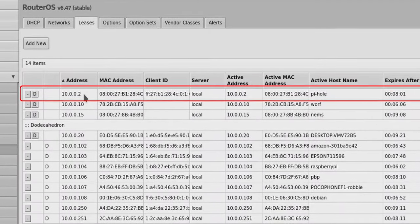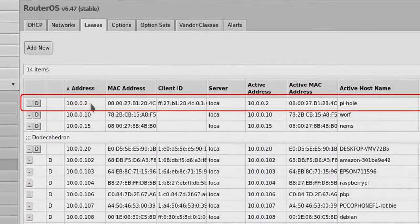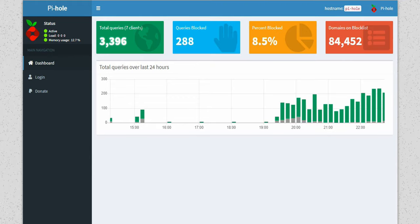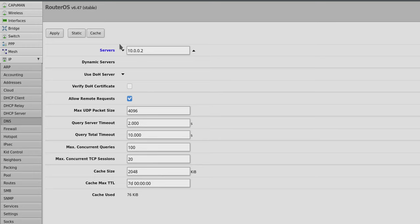This week, we're picking up on our MikroTik router series. I'll show you how to upgrade your router firmware, how to assign static IP addresses through your DHCP server, and how to route DNS traffic to your Pi-hole by default.